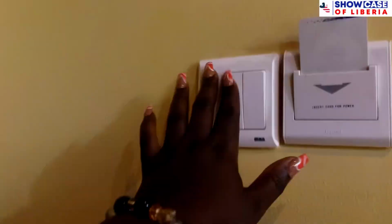Alright, let me give my people the room tour, okay? So welcome to my room in Dar es Salaam. And this room I'm paying $50 a night. So let me just give you guys a tour of this beautiful room. That's the door right there. As soon as you enter, they have the light switch here, you put them on. I love light. And then they have this cover here.